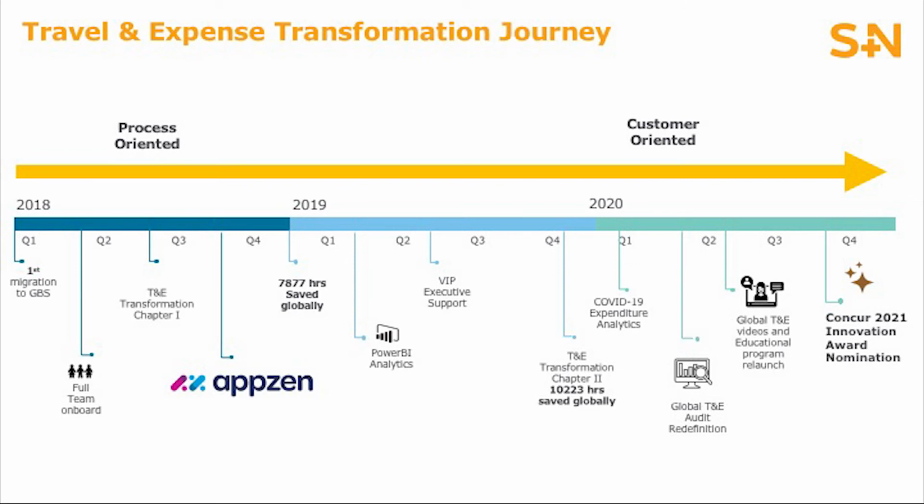We put in a VIP executive support. So we really made it simple and revolutionized the way our VIPs used the T&E. We piloted some tools where it self-populated their T&E, and all they had to do was go and look, check it, and push the button or add on things that were missing from that T&E. Really took a lot of time out of that T&E, and we used the AppZen tool to further evaluate the VIP T&E, where the CEO can't check his own expenses, so it's being checked by the CFO at the time.